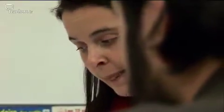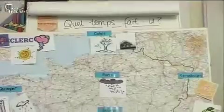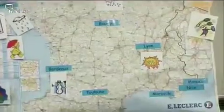Again, this is a kind of activity that you could easily adapt to your language, changing the map of France obviously to a map of Pakistan and changing the text too. So all these resources are, I think, really adaptable to your teaching.